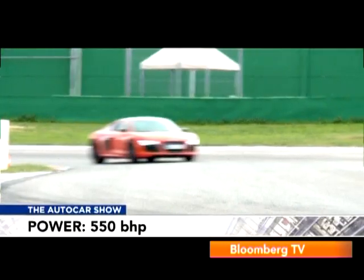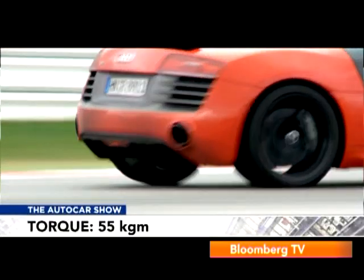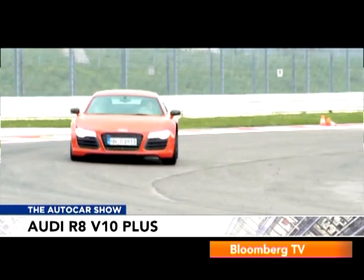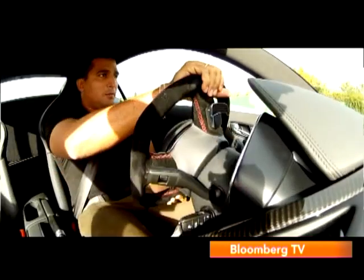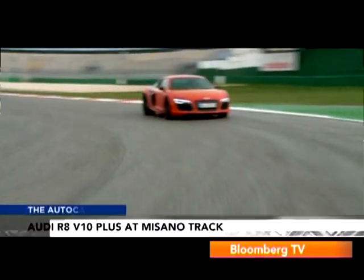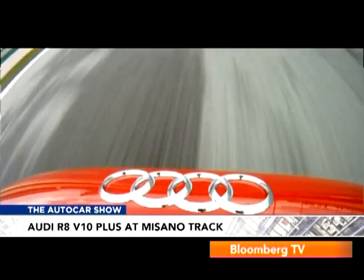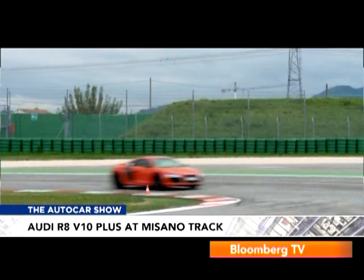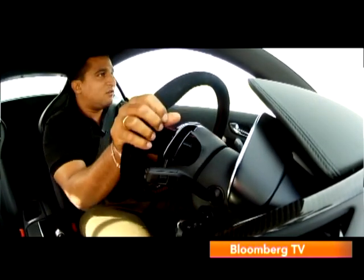But the 550 bhp of power and 55 kilograms of torque were proving to be a bit too wild for the conditions. And the grip conditions right now are really very low. Track is cold, it's wet. And that was despite having Quattro on hand. I'm pretty certain that if it weren't for four-wheel drive, I'd be parked in a fence around one of these corners.